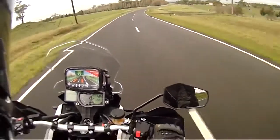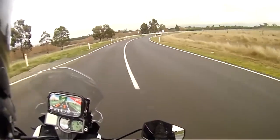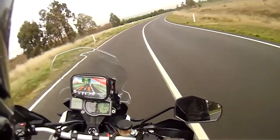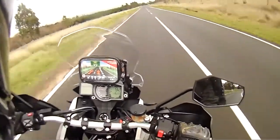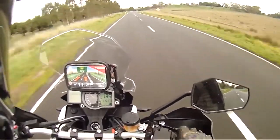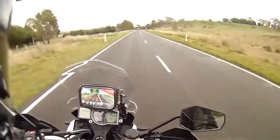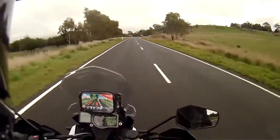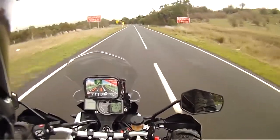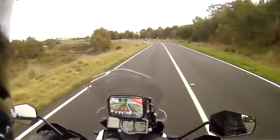The screen actually offers a lot of protection, but it is a little bit buffety at the top of my head. Probably adjust that. This one certainly goes alright. So we're doing 100 kilometers now, at just under 3,500 RPM.